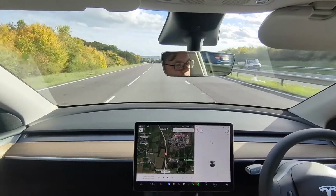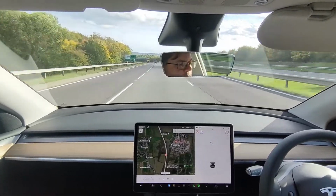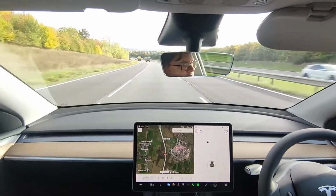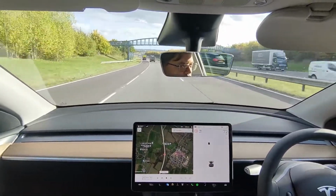Maybe I should just fast forward through the boring lanes. But then again, you don't get a proper experience of the whole drive. Yeah, that's a big old truck.